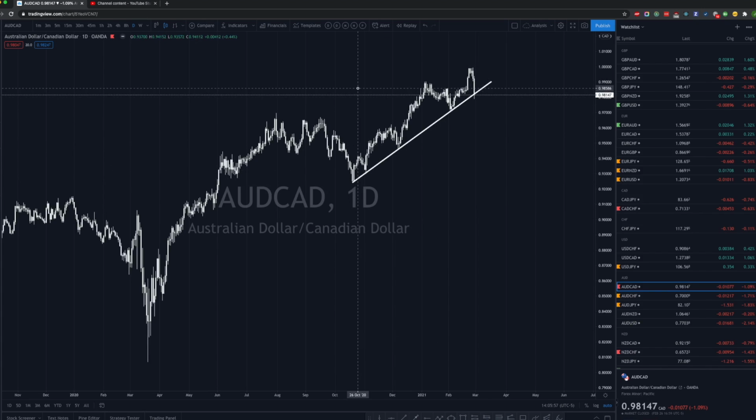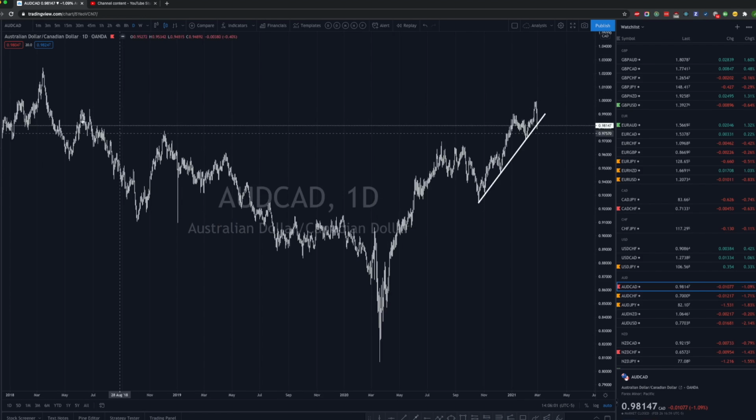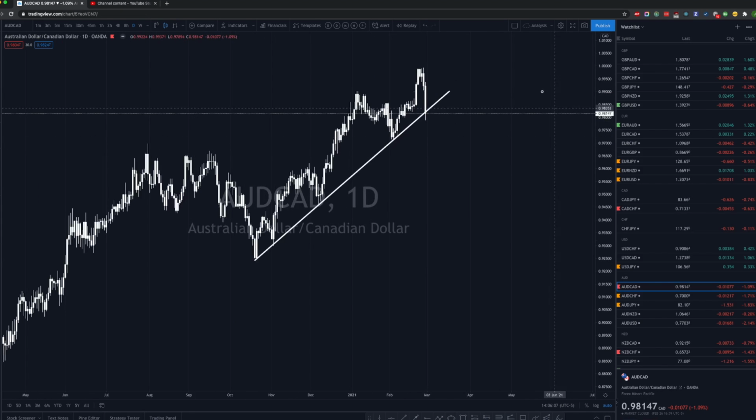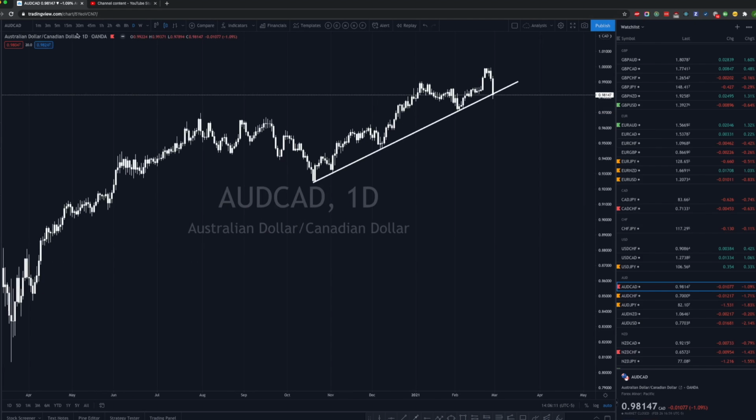There's no 100% clear zone for me. I mean, you could go way back in the past and, it's currently sitting at these previous highs here, but I just want to keep an eye on it and see what price wants to do around this area, right?